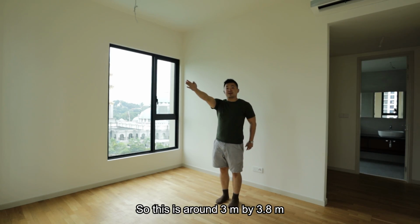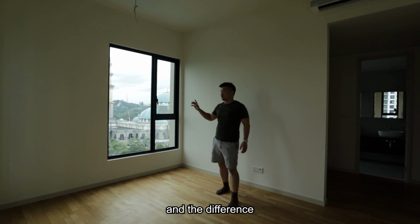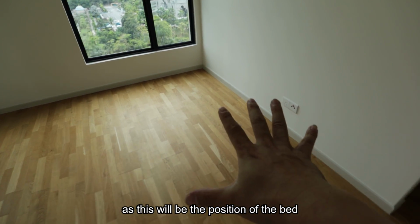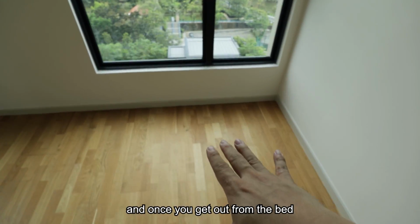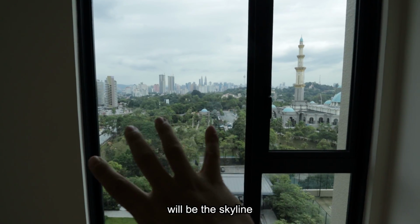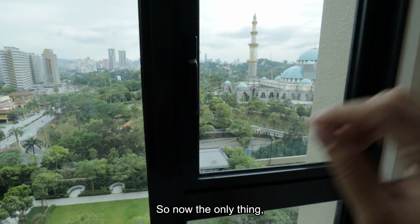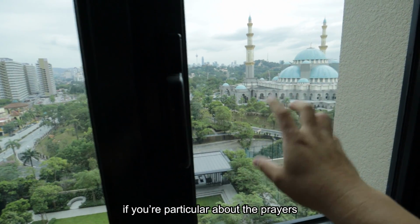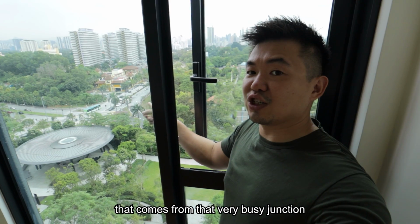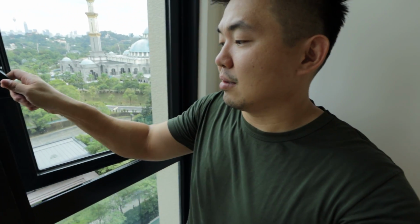So it's around 3 meters by 3.8. The ceiling height is still consistent, and the difference will be the openings that you get. As this will be the position of the bed, right? Once you get out from the bed, the first view that you get will be the skyline along with all these greeneries. So now the only thing, if you're particular about the prayers or the traffic noise that comes from that very busy junction, right? Well, let's try and see.